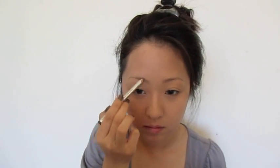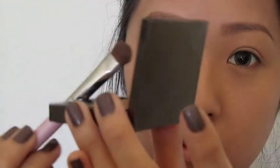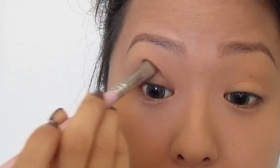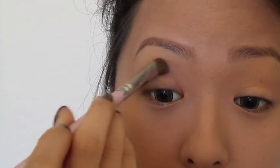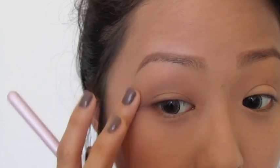Next, I'm filling in my brows with Laura Mercier's Soft Brunette Eyebrow Pencil. Next, I'm going to take Burberry's Almond Eyeshadow using a Sigma 232 to sweep it all over my lids. Then I blended out the edges with my fingertip.